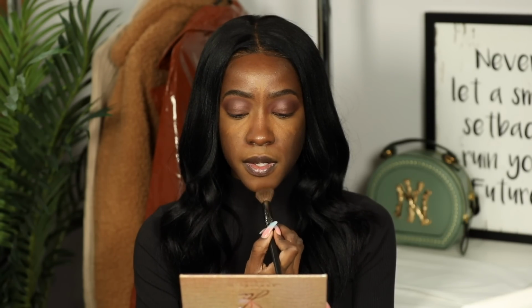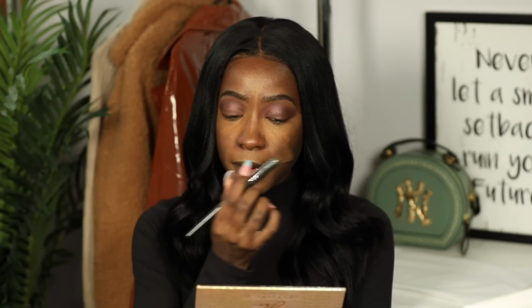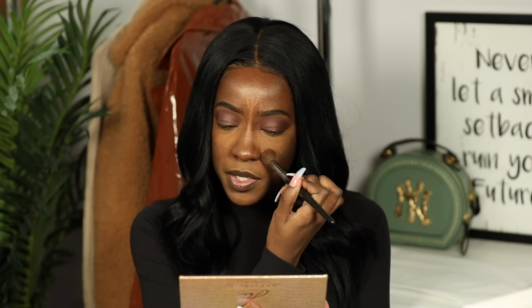And I'm gonna just blend that out. It's definitely smoother than the original Secret Camouflage because I'm not playing with y'all. That thing is dry, okay? But this isn't as creamy as other products, which some people might like. Also, I get questions on that a lot.